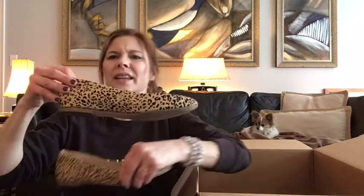And it is a size, oh, I'm gonna have to get the flashlight out. I'm gonna have to get my jeweler's loop to see, but it's small. I think it's probably a 6 or 6.5, but those are super cute. I like them. Animal print, I don't know, I think it's still in.